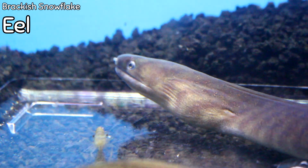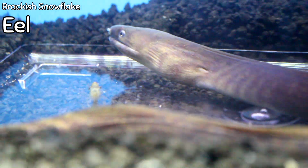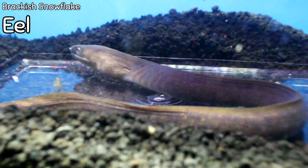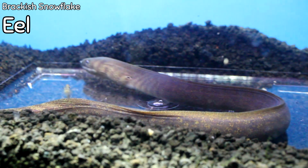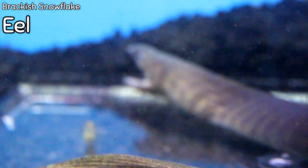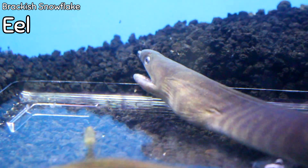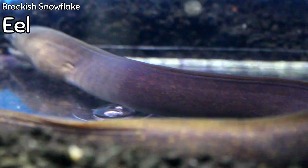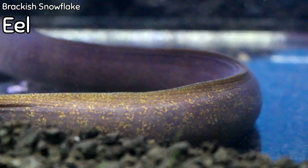Okay, we got in a brackish snowflake eel. This actually came out of somebody's tank, and I'm looking to find it a good home. It's a beautiful specimen, but I don't really have anywhere for it, and it's temporarily in this center tank that we have. Oh, he's going to show off too. But this is great if you can set up a brackish tank, at least 29 gallons or so, and you want to keep a moray eel.